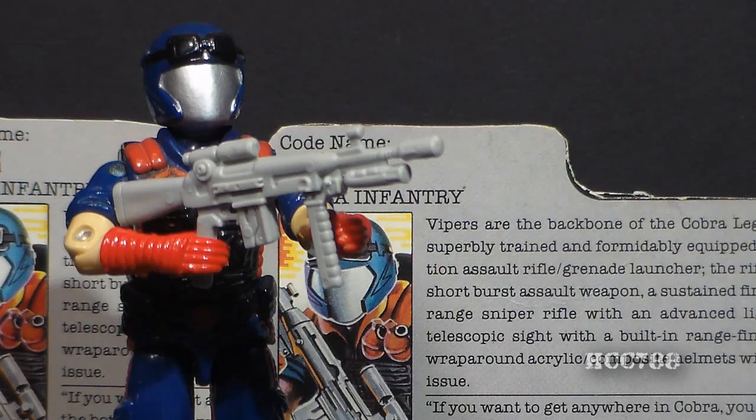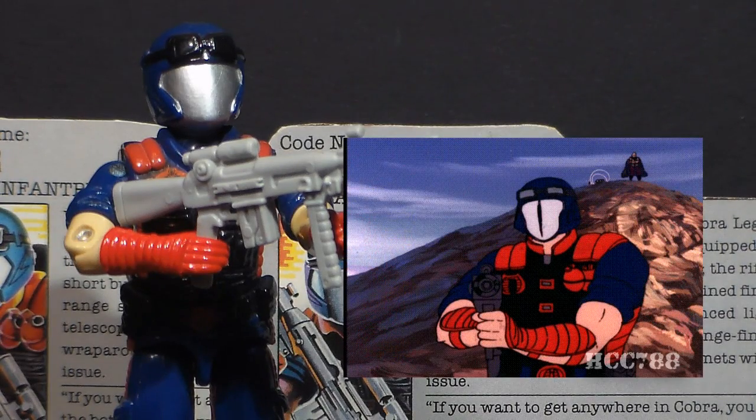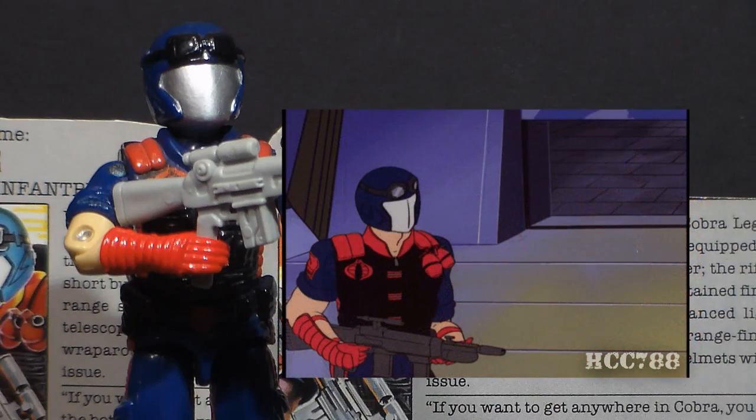In the G.I. Joe animated series, the Viper first appeared in Arise Serpentor Arise Part 2, and they continued the Cobra Soldier's tradition of shooting a lot and not hitting anything.